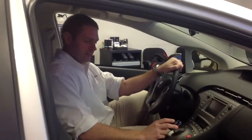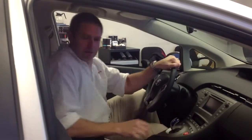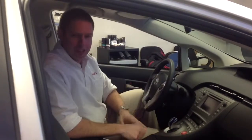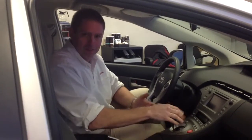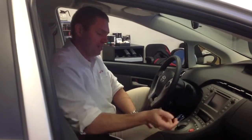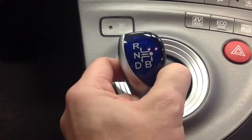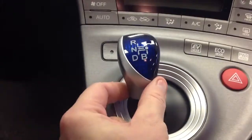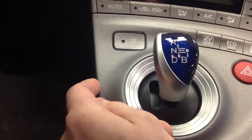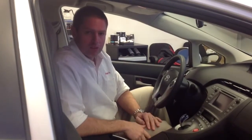I want to touch on the shifter here. It's kind of an interesting shifter. A lot of my customers, when they hop in a Prius for the first time, think of this as kind of like a video game joystick. It sounds funny, but that's what they think. But basically you can shift into drive, neutral is straight to the left, and then left and up puts it into reverse. There's also a B here, which is a brake gear. Right now I'm going to demonstrate what that does for you.